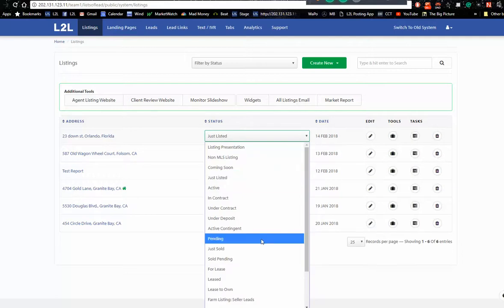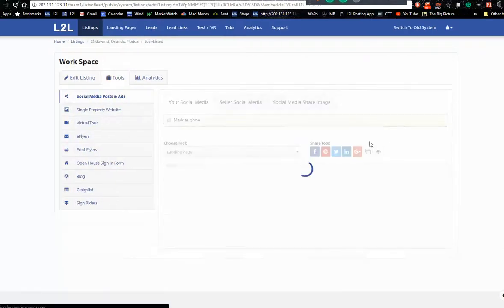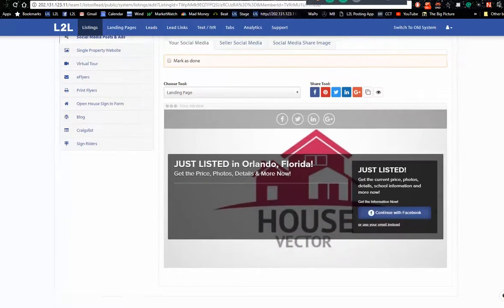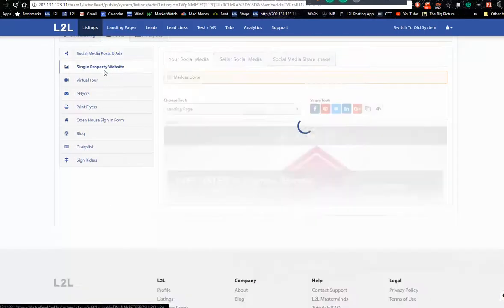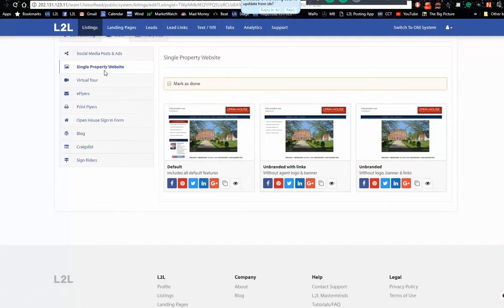And the minute you do, we're going to email tools to you. But those tools are also accessible right here in the account by just clicking tools. And you can see your just listed landing page. You can see your single property website. The status of listing does not update from IDX. That I don't know.